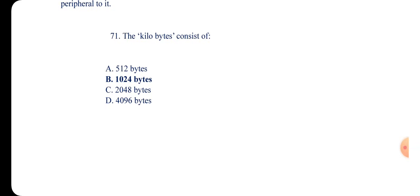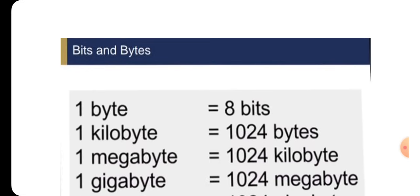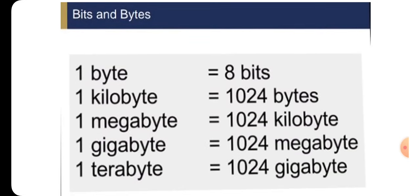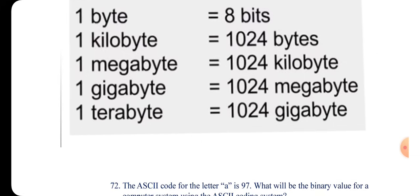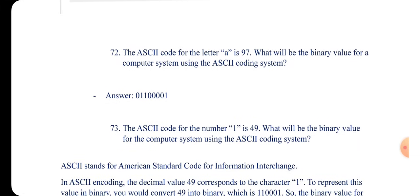So the question says that 1 kilobyte consists of what? It is 1024. So that is the answer. Question 72: the ASCII code.